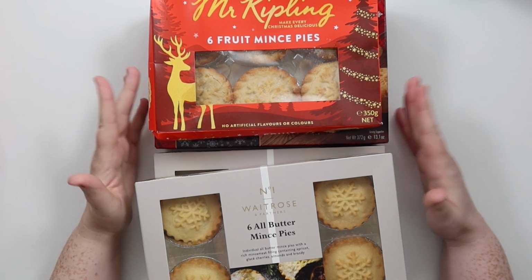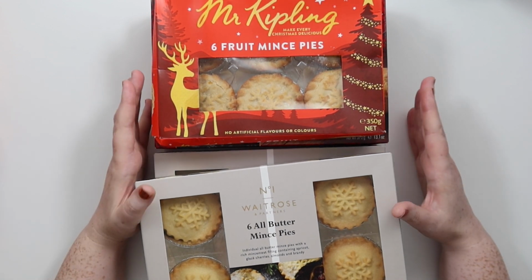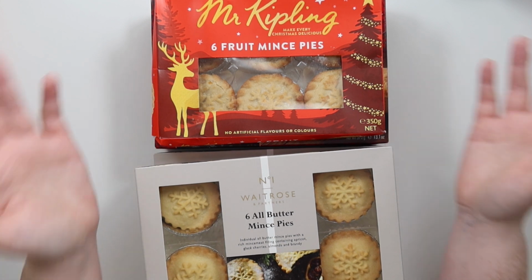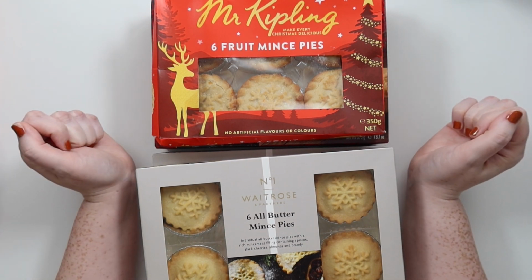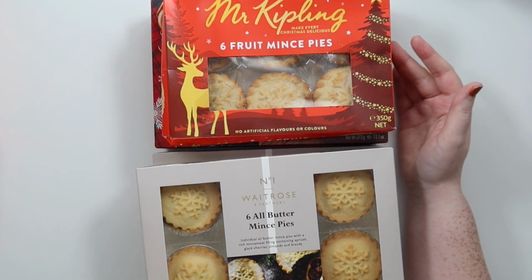Next we have fruit mince pies, which are like the Christmas thing. They're also a huge Christmas thing in Australia. But there's no mince pies here in Finland, so I'm very happy to have a ton of these. These are perfect for Christmas to me. And we have a couple brands here.